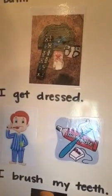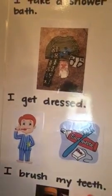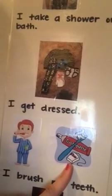I didn't have a picture of the actual toothbrush, so I just used some clip art, and it says I brush my teeth. I have a picture of somebody brushing their teeth, and also a picture of toothpaste, floss, and a toothbrush.